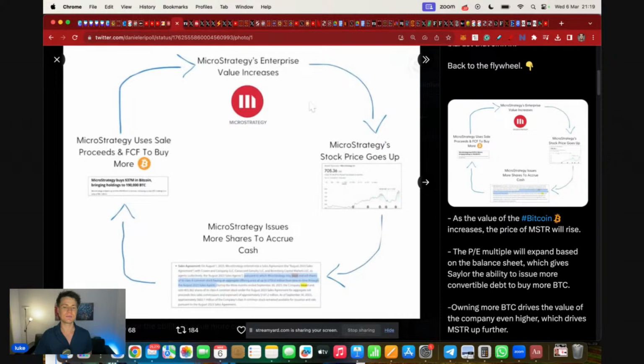Now, again, as MicroStrategy's market cap or enterprise value increases, MicroStrategy's stock price also goes up. So as the price of Bitcoin goes up, this helps MicroStrategy. And as MicroStrategy's stock price goes up, MicroStrategy simply issues more shares. So he dilutes the shares. And guess what he does with that dilution? He goes and buys more Bitcoin. As the price of Bitcoin goes up, it increases MicroStrategy's enterprise value. And guess what? The cycle rinses and repeats over and over and over again.